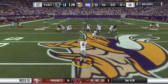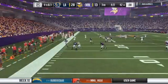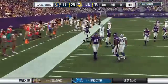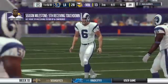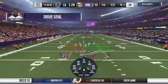And here's a very low line drive, almost whiffed on it. And this will be up to the ruling of the side judge here. He says it crossed out of bounds at the 16-yard line. Now the Vikings offense gets set to take over here.